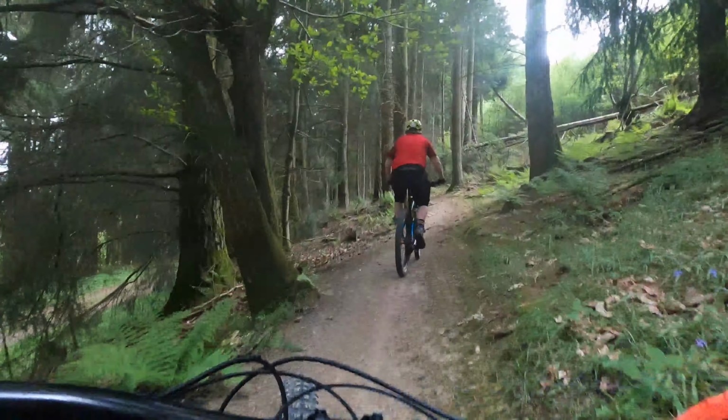Once you've reached the top, you'll see this mound, which is the highest point on the hill. This is used as the start for one of the main downhill runs. The next section is part of one of the old downhill tracks, so you don't have to start from the very top, but where's the fun in that?